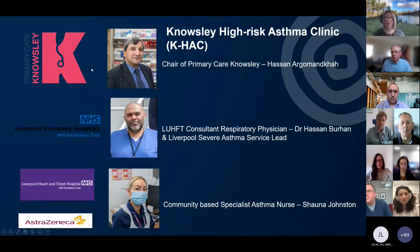So this work began with Primary Care Knowley, which is a confederation of 5 GP practices operating from 11 sites across Knowley. The practices provide primary care to over 52,000 patients, which is about a third of the Knowley population, spread across all 3 PCNs in Knowley.